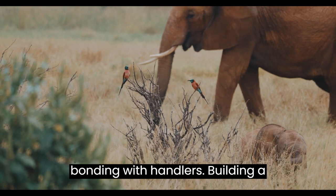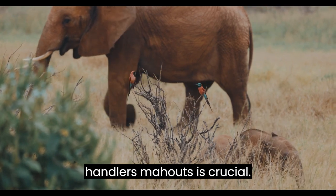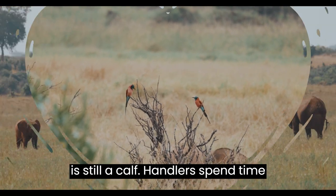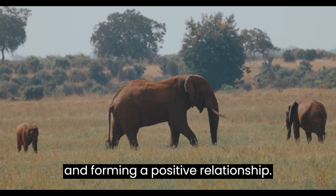Bonding with handlers. Building a strong bond between the elephant and its handlers, mahouts, is crucial. This is often initiated when the elephant is still a calf. Handlers spend time with the elephant, gaining its trust and forming a positive relationship.